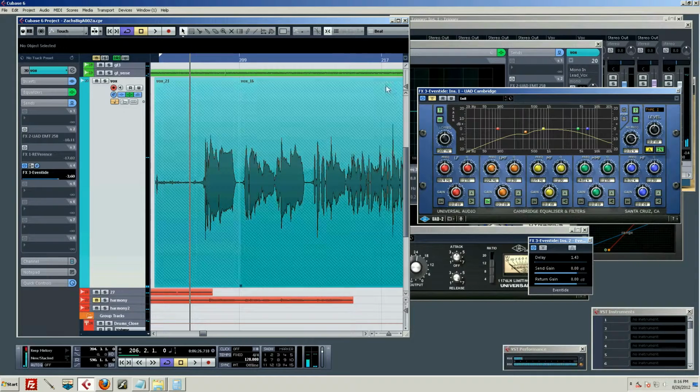We can go from 1987 to, I don't know, 97, whatever year I'm at, but just by pushing this EQ button.